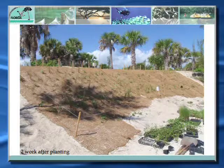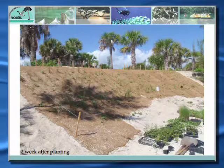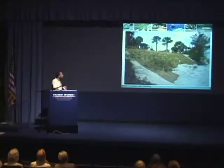And then 1 month after planting, you can see the different plant species there. And the different plants were of the Spartina genus of grasses, as well as dune sunflower and Indian blanket flower, which if you guys have been beachside and you've seen the yellow sunflowery plants, are the ones with the red fire wheels.